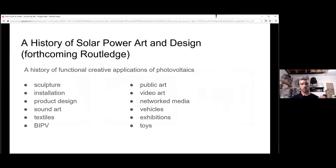So Solar Power for Artists as a platform, as I mentioned, encompasses a lot of stuff. The platform originally started in 2018 as a way to highlight a lot of the research I was doing at the time. That's largely been focused on archiving and trying to define this domain of creative applications of photovoltaic solar power. So the website has a fairly detailed archive of a lot of the work that I've grouped together and brought together in conversation with one another.